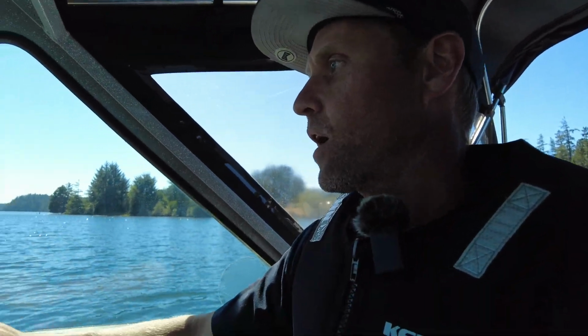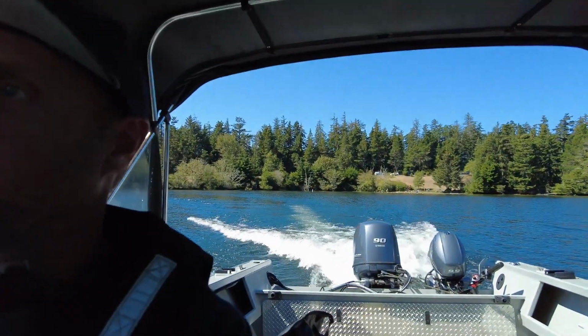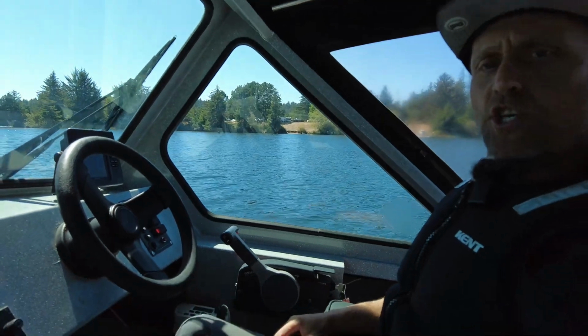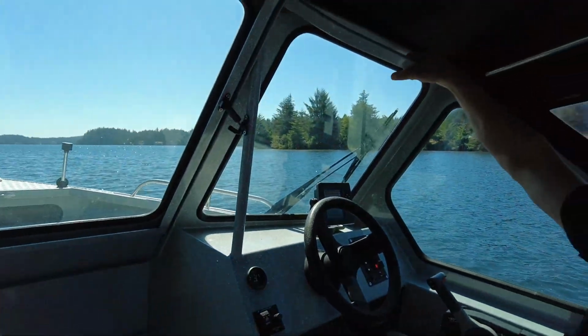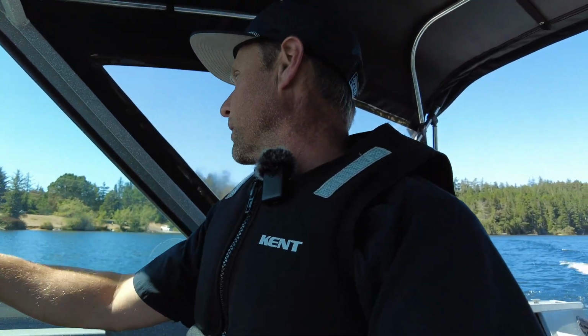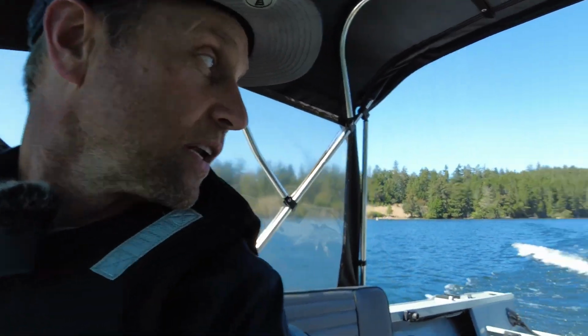I'm gonna add some throttle. I'm gonna give it a little bit more. Get the boat lined up here for a little run. Dodge this sailboat up here. First thing I notice, the chair is a little low. So I'm 6'1". It's not bad, but I could go up another 2 inches and be okay. But it does have nice grip handles up here. Pretty good that way. These are a pretty quick boat. We'll see how it does.